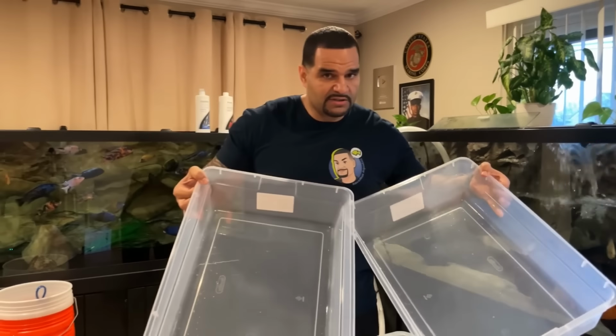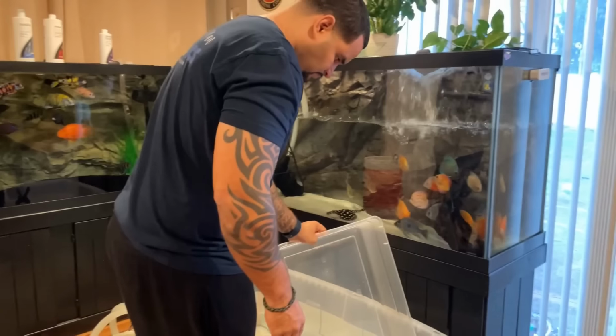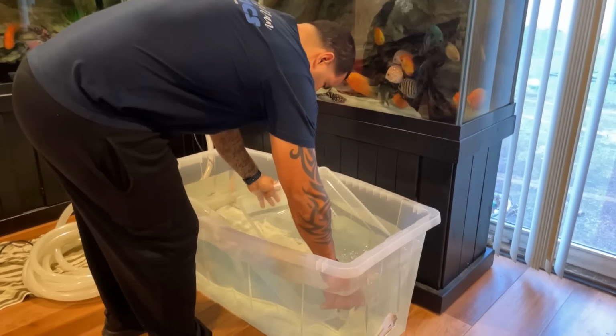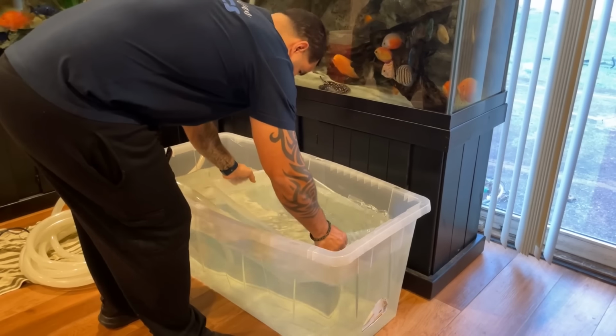Now, these aren't the biggest totes in the world, but remember, this is a temporary move and I'm only going a block or 2 away. They're going to be quickly transferred right back into their tank.